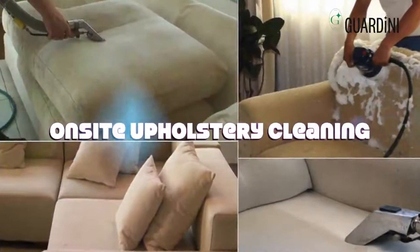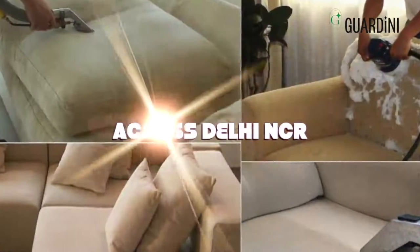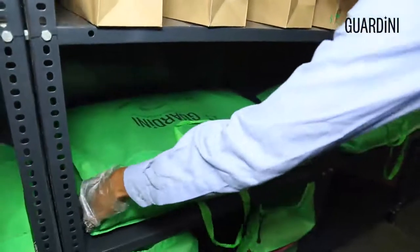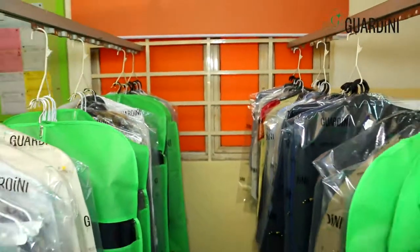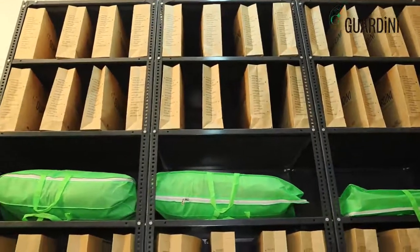Introducing on-site upholstery cleaning at your doorstep across Delhi NCR. Introducing safekeeping service offering you to keep your prized possessions with us securely until the time you need them. They are just a call away, delivered after complimentary pressing, ready to use.